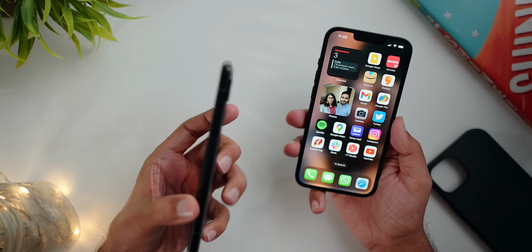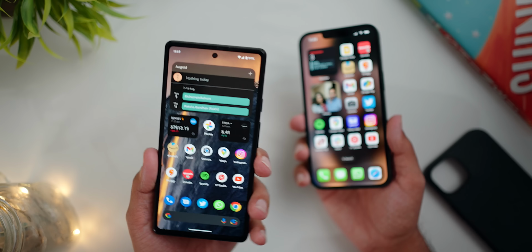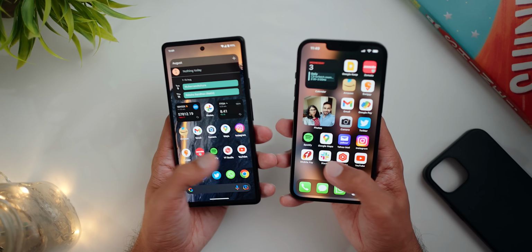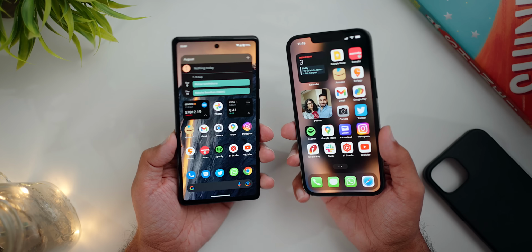Display is one area where I think iPhone has a huge edge. I mean, if I just talk about the quality control issue, this phone has a green tint, and that was the case with Pixel 6 as well. But with iPhone, it's a very good display. Apart from that, they are both OLED and they have good color.